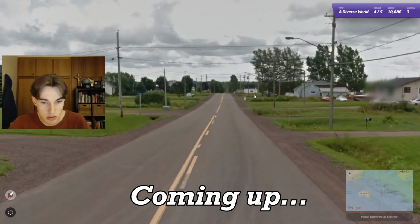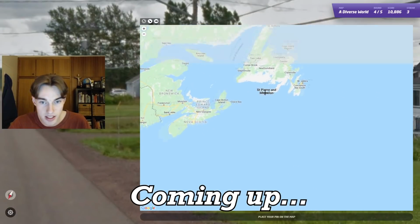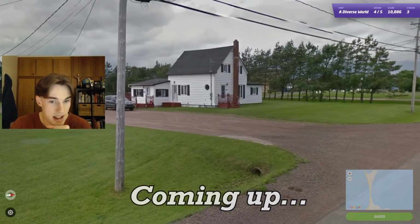is also interesting. Could be either. Oh, we got a French flag here, so I'm assuming we're probably in Saint-Pierre here. French flag, are you lying? Could we be in Quebec?